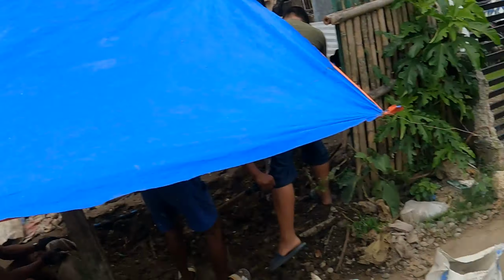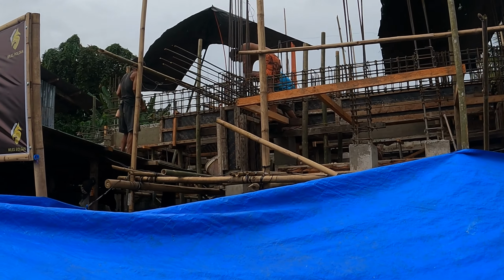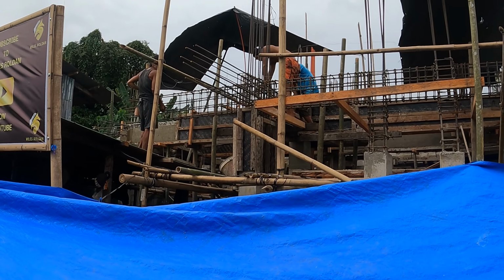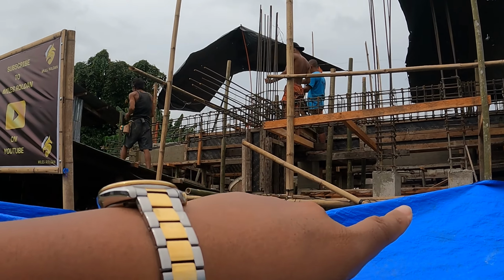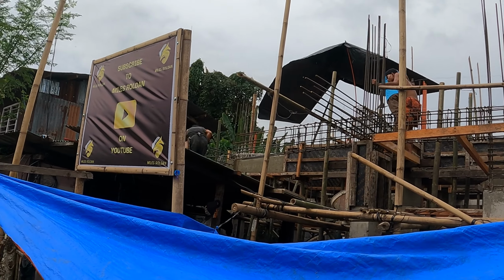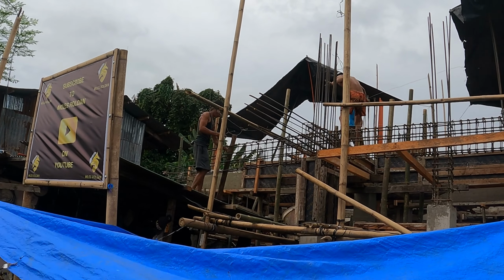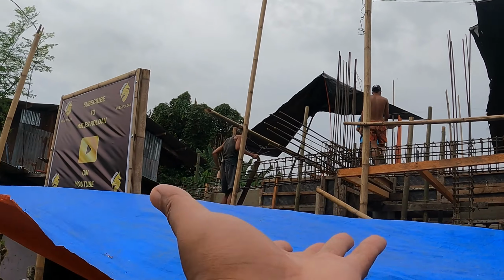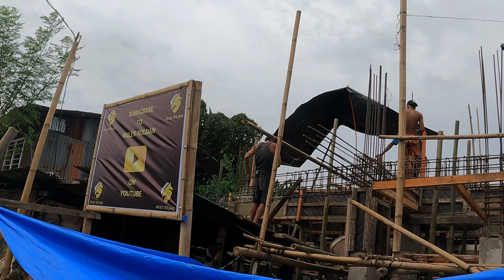Right legends, I've just arrived at the job site. I am currently on top of my trailer and we're just observing the work. So you can see the beams that were done yesterday, some of them have had the sidings taken off just to see what's going on and let them dry. Again, the bottoms, the bases will not be taken off for a couple of weeks still.